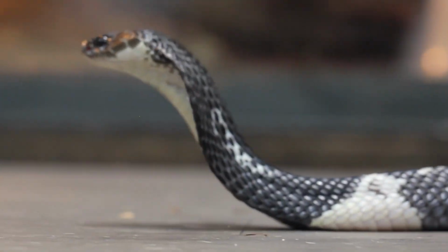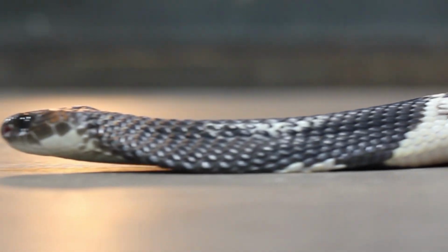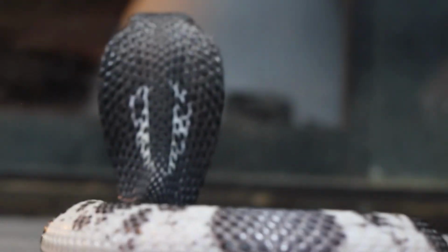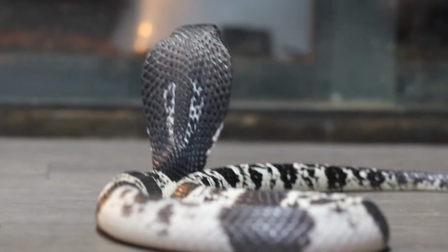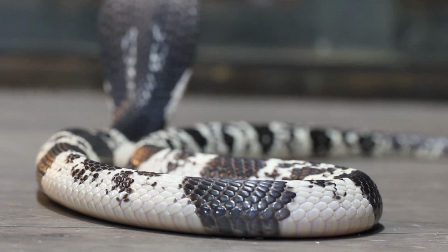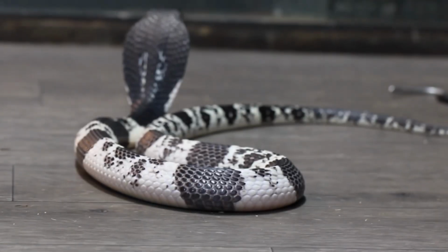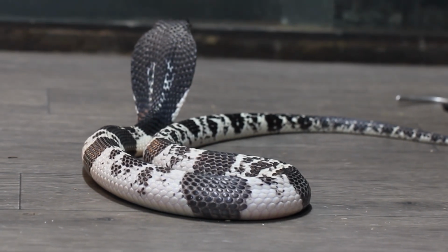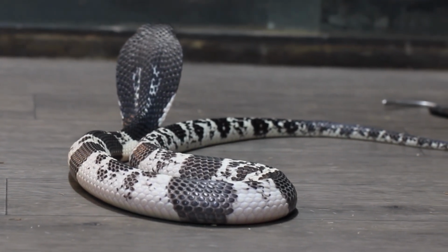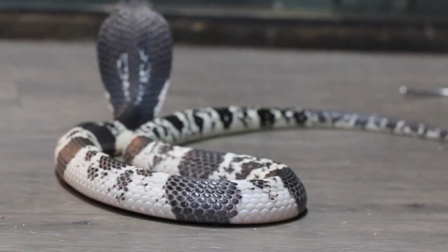Another thing that I don't think I mentioned in the last video, but we'll mention it here: reproduction in cobras. Those belonging to the genus Naja, so the true cobras, are oviparous, which means that they are egg layers. So all the true cobras lay eggs. With the Naja siamensis, they can lay anywhere from 5 to even 20 or more eggs. They'll usually hatch anywhere from 50 to 70 or so days.